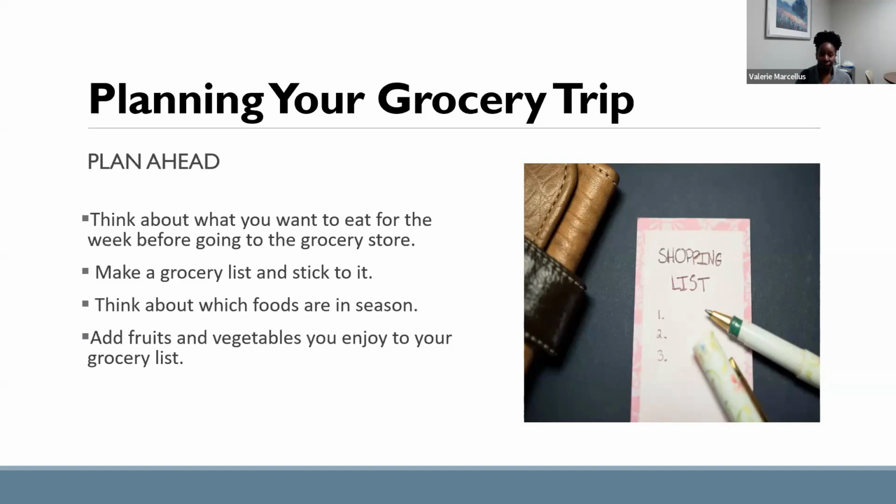When you're planning your grocery trip, if you aren't already, we definitely want you to add fruits and vegetables that you enjoy to your grocery list. And also think about which foods are in season because they tend to taste better and the prices tend to be better.